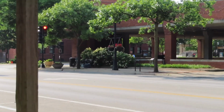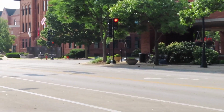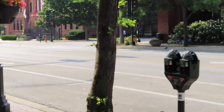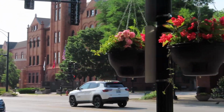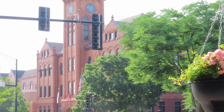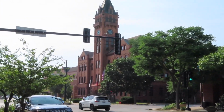Coming up soon here is our courthouse. Hopefully you can see it, the sun doesn't blind you. I'll zoom in here in a minute because it's a nice building here. Alright, hopefully you can see that.